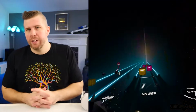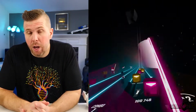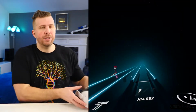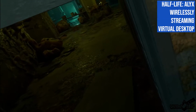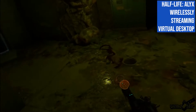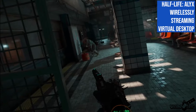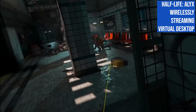There's a ton of other VR games out there like Moss, Beat Saber, and of course these are just the games available through the Oculus store, not to mention all the games that you can get for PC VR and stream using a USB cable to your headset. Alternatively, you can use Virtual Desktop to wirelessly stream games from your gaming PC to your headset. And yes, this does work really well as long as you have a strong Wi-Fi connection with a high enough bandwidth and a good gaming PC.